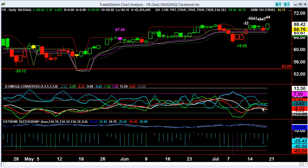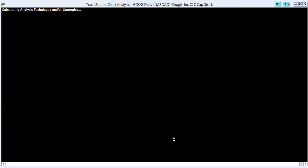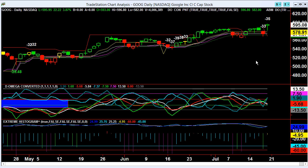Interesting that the move up would cause a dip below the red, below the -7 here. The nice part has been the rising extreme histogram, so it hasn't been overbought or anything, just kind of been in a consolidation. It doesn't look expansive in the sense of a major breakout there, but it's fine. It's not looking ugly. And Google.